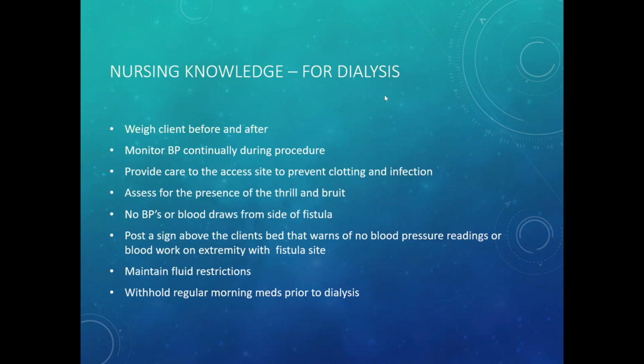Before we hook them up, we make sure that we access the site, clean it off with surgical asepsis so it doesn't get infected. Make sure that we have a thrill and bruit and the fistula is working before we use it.